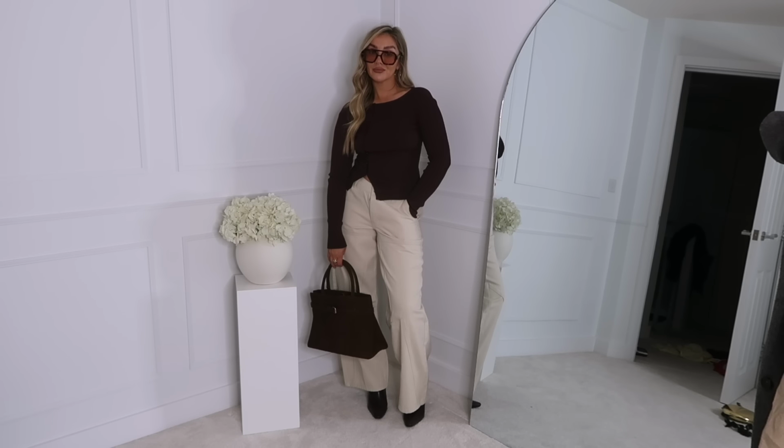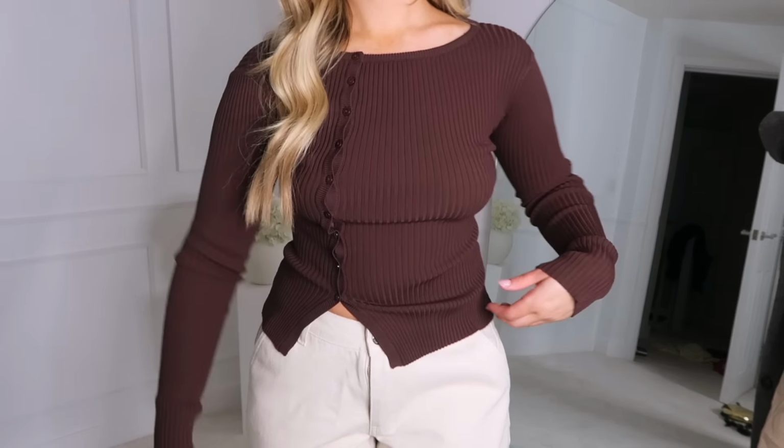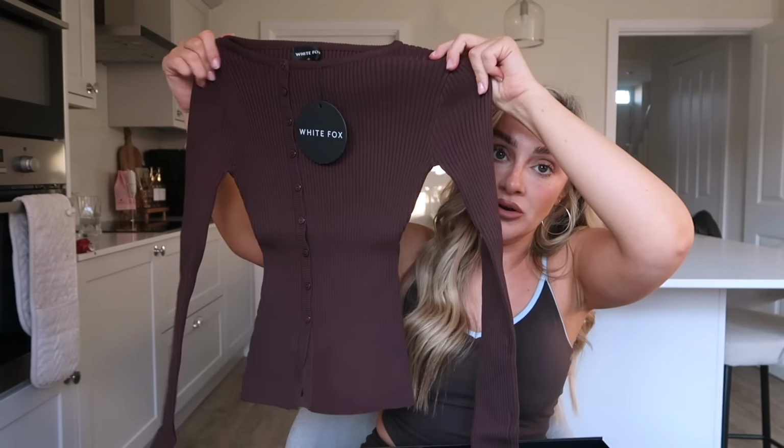It is called the Notice Me long sleeve top, size small. I also love the asymmetric buttons that go up this as well. It is to the side, you'll see it better when it's on. And I just think that with a pair of jeans it will look stunning.